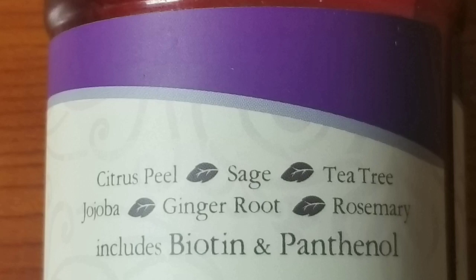And what will citrus peel do for you? Citrus peel eliminates the excess dead cells, it stimulates hair growth, and it has a huge anti-hair loss effect. So if you use this hair conditioner, you can say goodbye to losing your hair, because your hair will no longer cut, since it has a huge anti-hair loss effect. That is why they added the citrus peel into it, to ensure that you don't suffer from hair loss after using this conditioner on your hair.